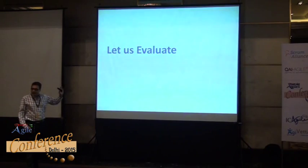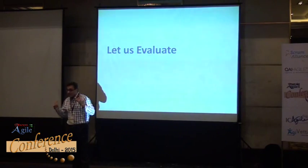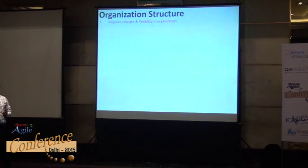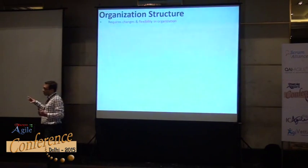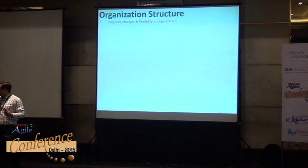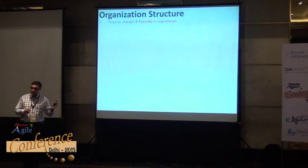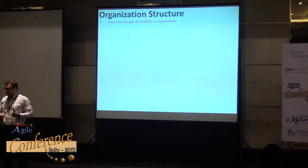So, let us evaluate: if we are planning to implement the Scaled Agile framework or DAD or anything like that, what do you really need to think through? It is not that straightforward. The very first thing I want to talk about is the required changes and flexibility in the organization. Very, very important. If you think you are a rigid organization, where it is not possible to change people in product, in engineering, in services, you really need to rethink whether you can implement the big frameworks, because this requires changes in the organization. You need to have different roles responsible for different things.